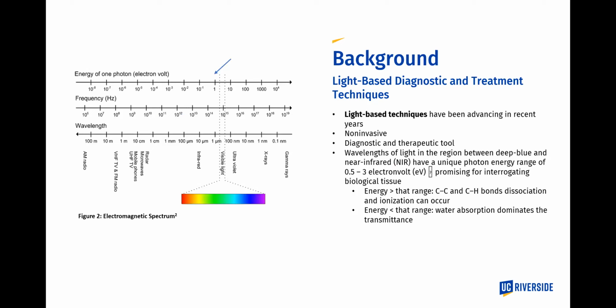So what can we do to make the surgery a little safer or make these diseases a little more treatable without this? We looked into light-based diagnostic and treatment techniques, which is something that has been advancing in recent years. These are non-invasive diagnostic and therapeutic tools, and they basically use wavelengths of light in the region between deep blue and near infrared to look at biological tissue.